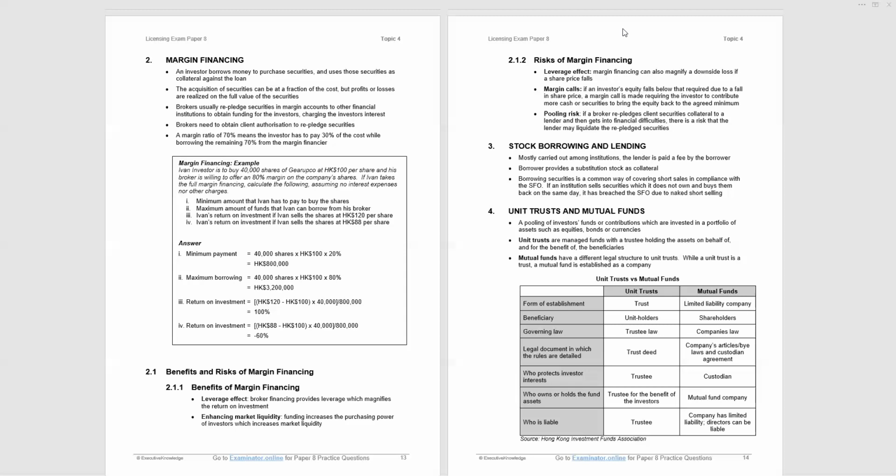Second risk is margin calls, because if you go into a margin position and the share starts to fall, then the broker can call in margin. That is, the broker wants the incremental losses to be covered by the investor. Obviously, that's a risk. And then pooling risk. This is where a broker can repledge the client securities. So Ivan bought the shares, and then often Ivan would pledge the securities to the financier as collateral.